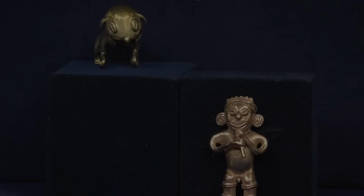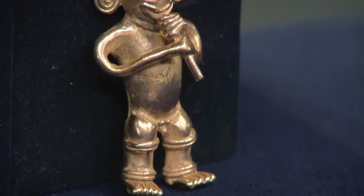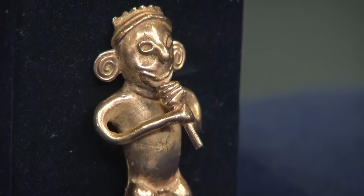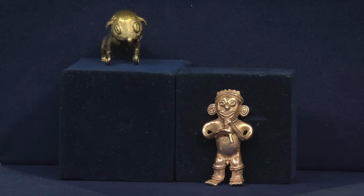My word. These two figures would be a dream come true for any antique collector. A close look reveals that the figures are made from gold, which is a rare and valuable element. It can also be seen that the figures are made through expert craftsmanship. These figures are known as Pre-Columbian gold figures.